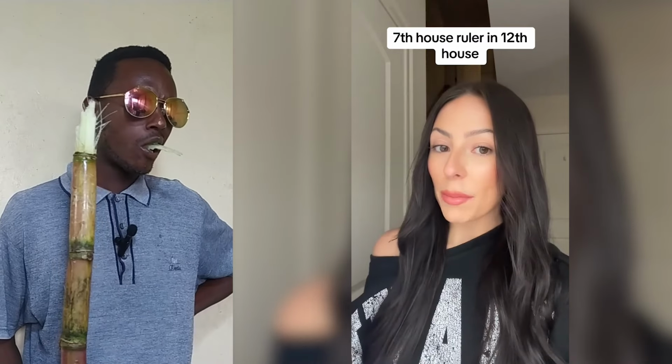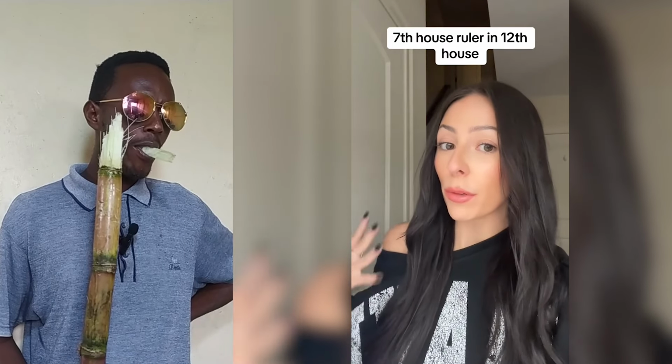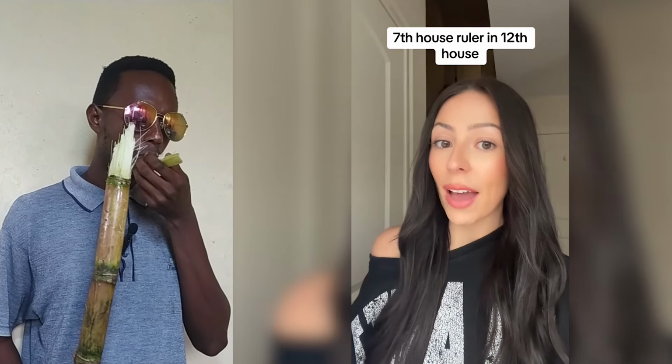If your 7th house ruler is in your 12th house, you might meet your spouse in a very unconventional way. You can meet them through spirituality or the occult. You might meet them at a hospital, or they might have come into your dreams before meeting them. This is potentially a very, very spiritual connection, a soul tie. You also might meet them in a foreign country when you travel, or they might be someone that enters your life at your lowest point in your life and brings you out of it.